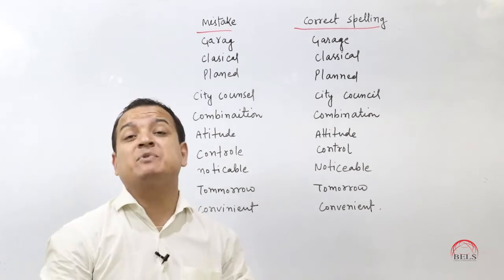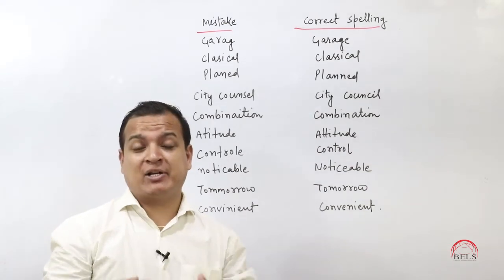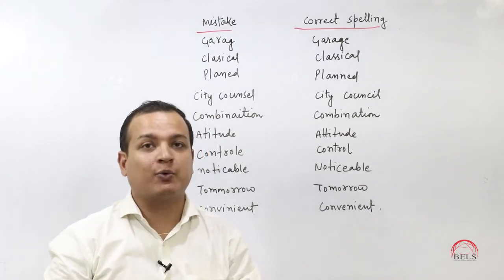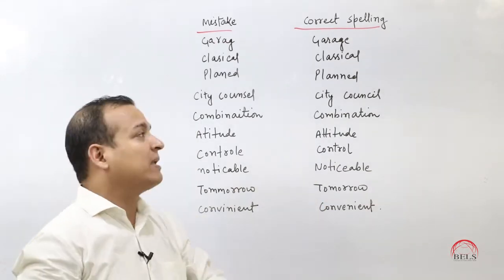Now let's discuss some spelling mistakes which many of our students commit while writing the answer. Make sure, guys, in the listening part, if you commit a mistake in spelling, you lose your score straight away. So I have mentioned a few words. These are confusing words which you may get confused about while writing the spelling.